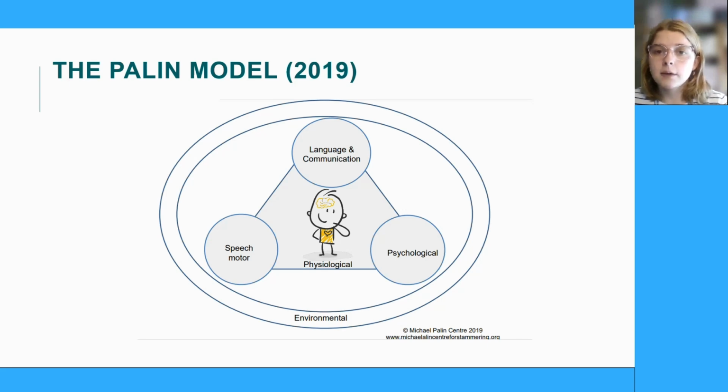Okay, now let's explore the rings that are around our child on our diagram. So these are the environmental factors. So here we're thinking about the impact that stammering has on adults. So there are studies to show that parents feel anxious, worried, frustrated, helpless, overwhelmed, and guilty around their child having a stammer. They worry about the future and that it will prevent their child from reaching their full potential.